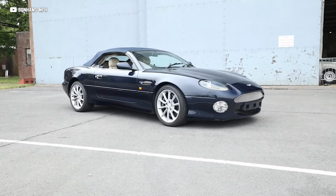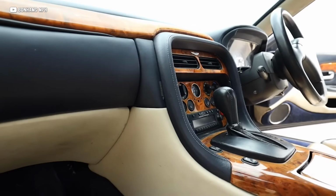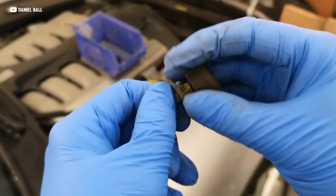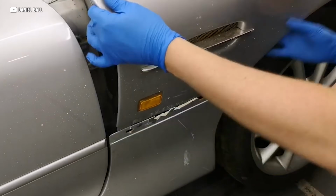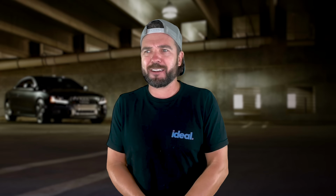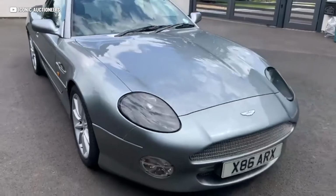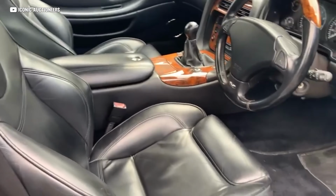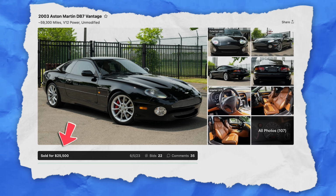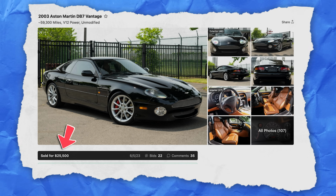Yeah. The DB7 might just be the cheapest way into Aston ownership, and that's for a very good reason. Parts for these cars don't come cheap, and when it breaks, you could be waiting weeks or months to get replacements from England. Kind of sounds like Tesla. You see, the Vantage V12 will cost a little more than its V8 powered sibling, but this is a car that will leave you shaken, not stirred. So pick one up for 25 grand and get Q on the speed dial.